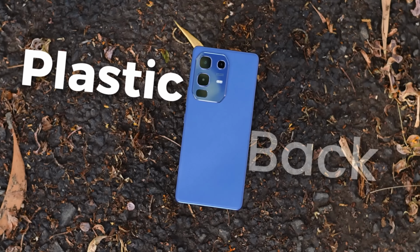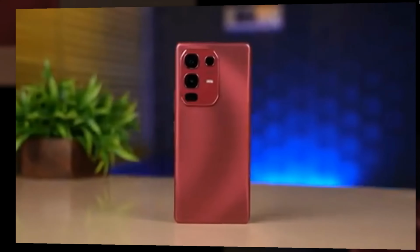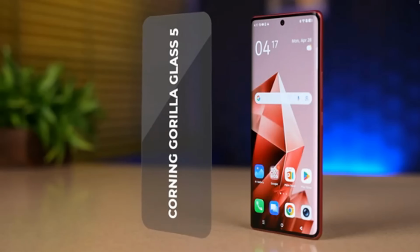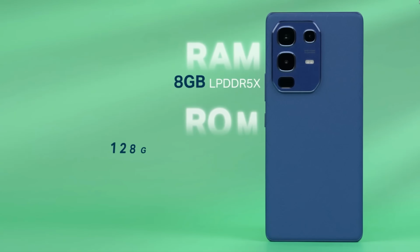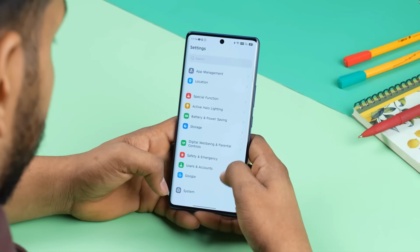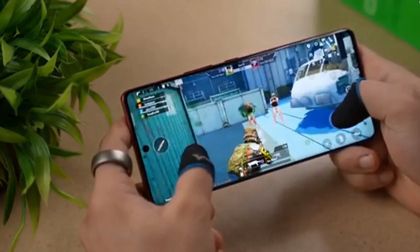The phone has a plastic back, but the metallic finish and the matte texture give it a good in-hand feel. It also offers IP64 protection and Gorilla Glass 5, making it reasonably durable. Powered by the MediaTek Dimensity 7300 Ultimate with up to 8GB LPDDR5X RAM and 256GB UFS 2.2 storage, performance is smooth for daily use. There is no expandable storage in this phone. Gaming is fine for casual players.